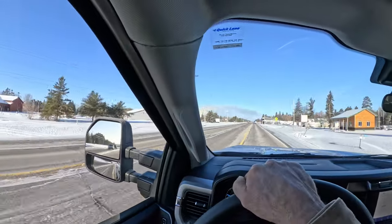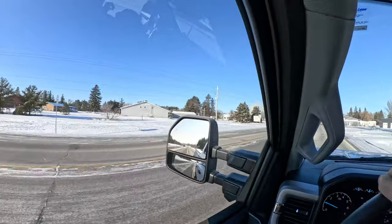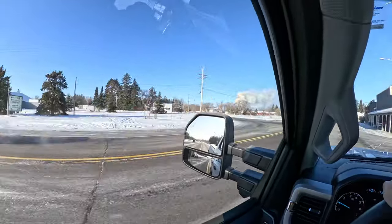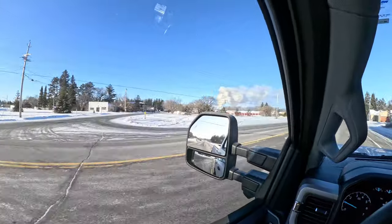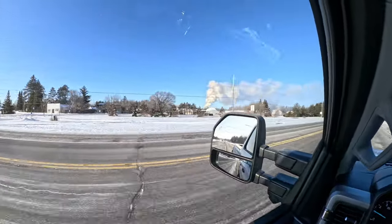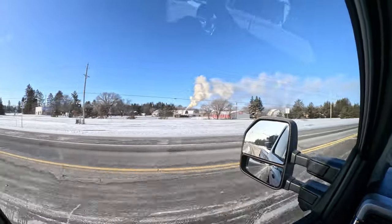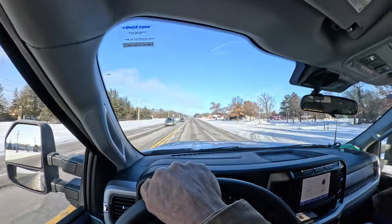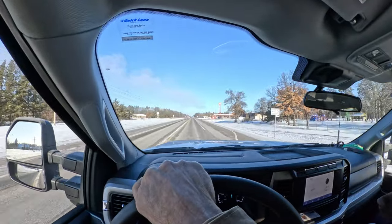Some kind of smoke going on here toward Pine River. What is, oh, that's coming out of a chimney. It's one of those outdoor furnaces. Somebody must be heating their house, which is badass.